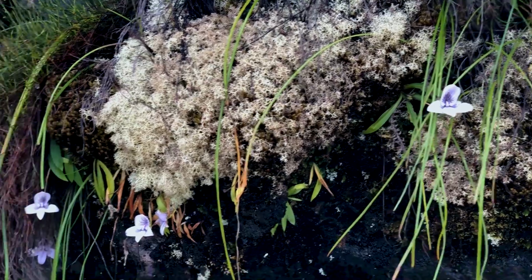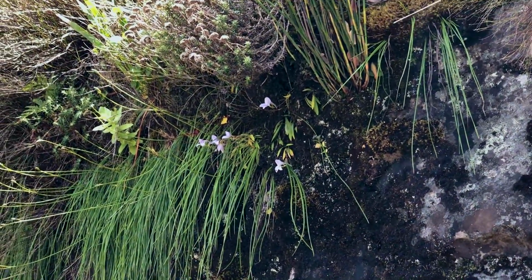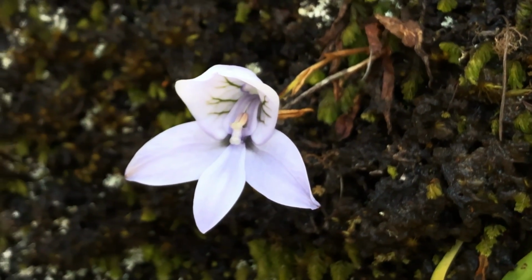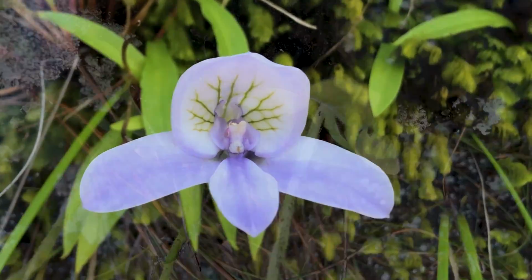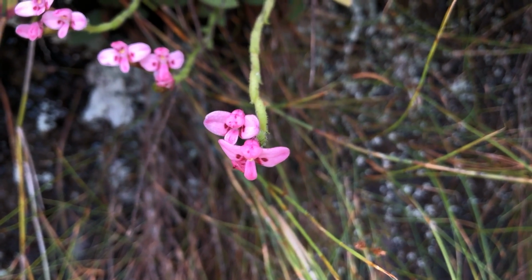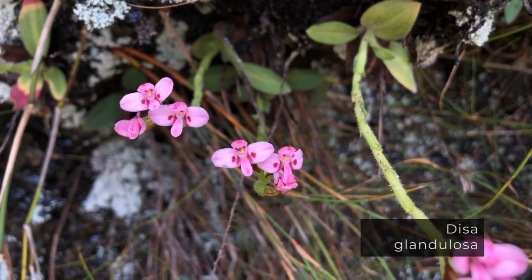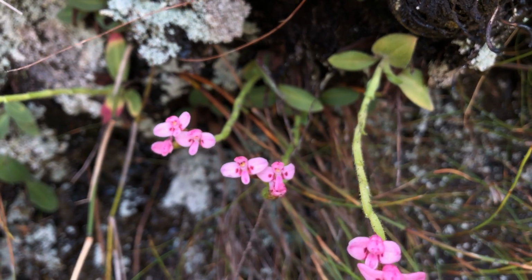Finally we reach the aqueduct, and there is a profusion of Disas to behold amongst the moss and the seeping water. This cute little species is Disa glandulosa, also known as the sticky Disa, because of the interesting hairs that run along the stem and the leaves.